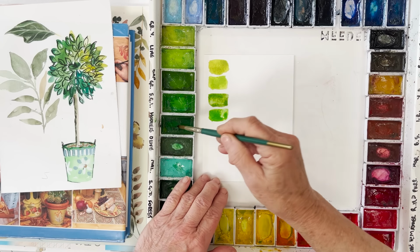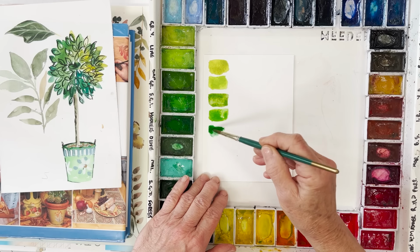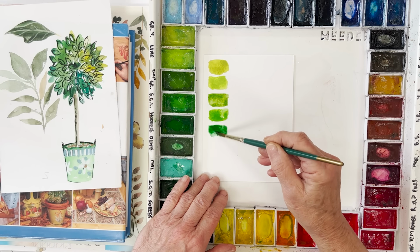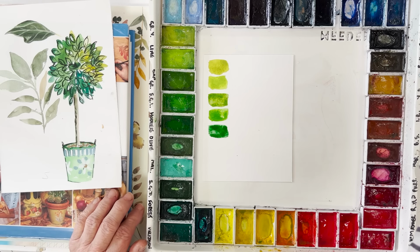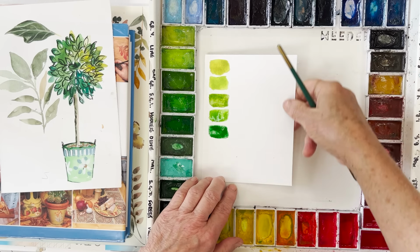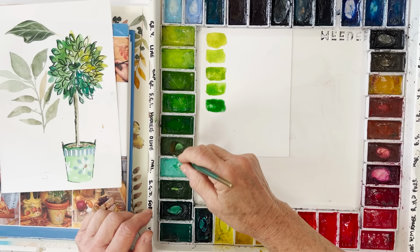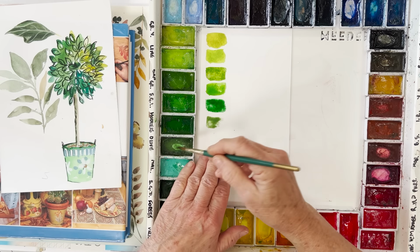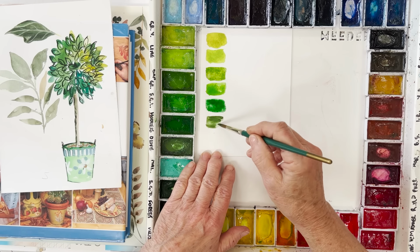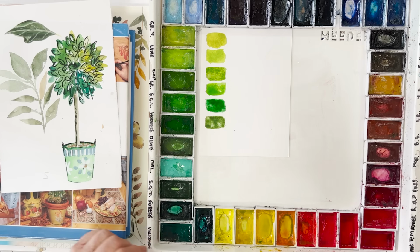These are all fairly light, aren't they? And then we've got hooker's green, which should be darker. Hooker's green is one of those colours that all the manufacturers of paint make, but sometimes they can be completely different. This is olive green, which is a very subtle, slightly browned off green.